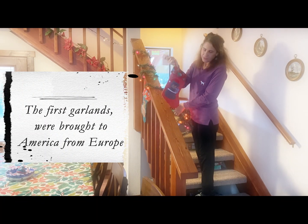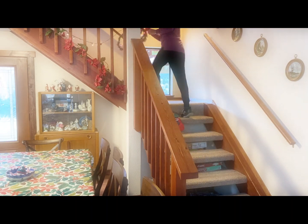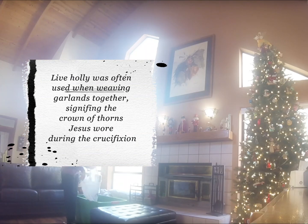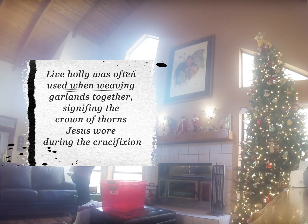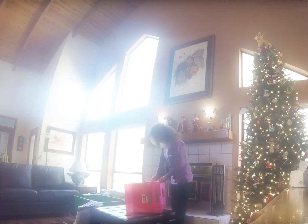Did you know the first garlands were brought to America from Europe? Live holly was often used when weaving garlands together, signifying the crown of thorns Jesus wore during the crucifixion.